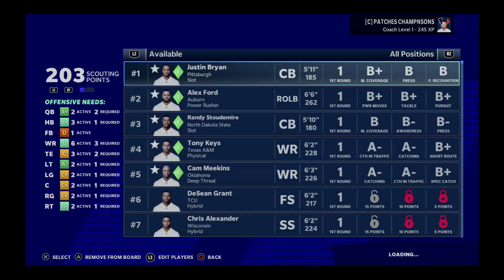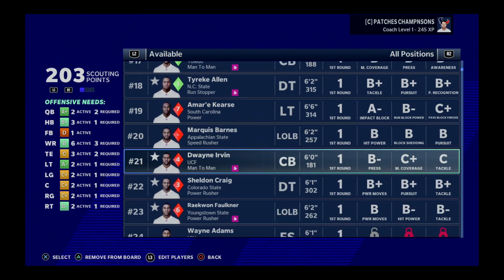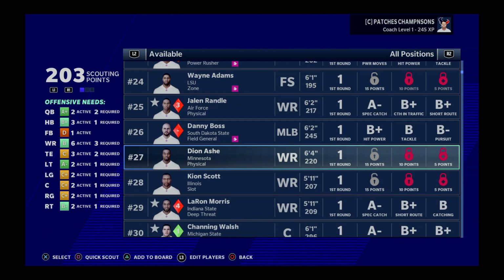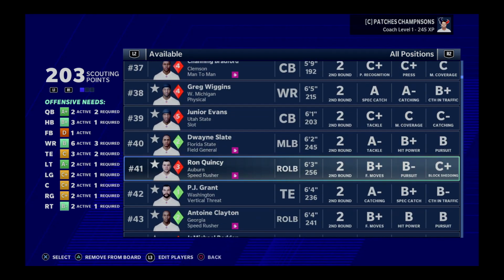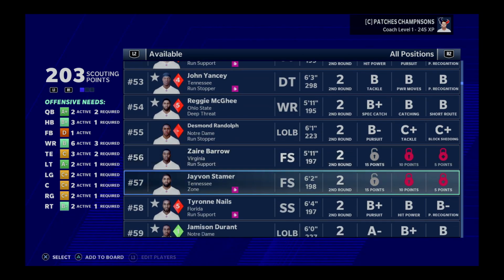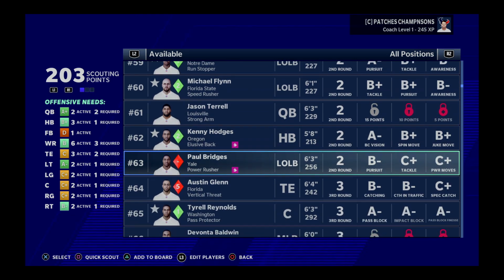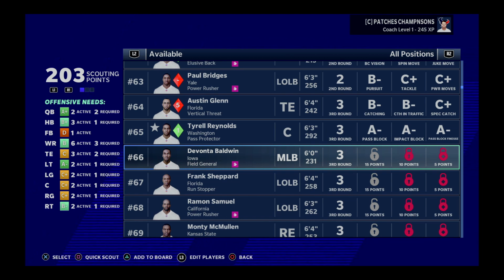All right. Taking a look at some of our scouting options available. So now we're kind of just cutting down the list even a little bit further. I haven't really been big on drafting wide receivers. I have been checking some out throughout the rounds as we go, but it's not really anything that's a major focus for me. That's just kind of the way it is.